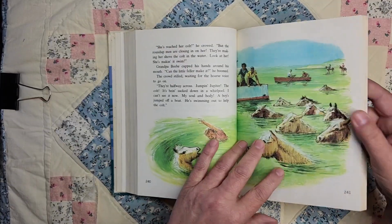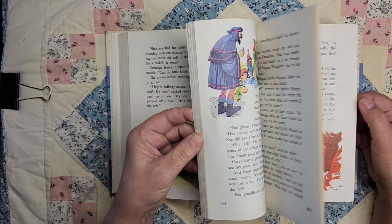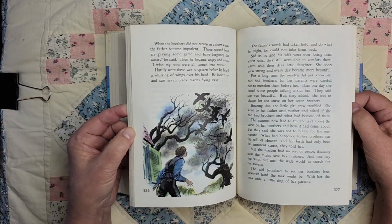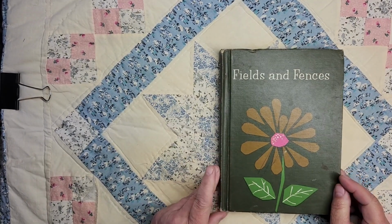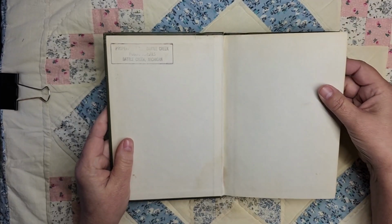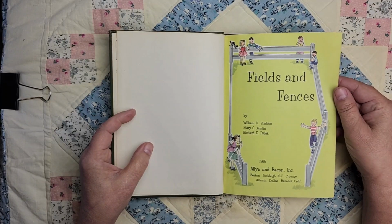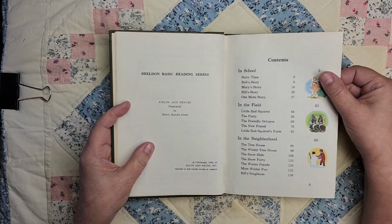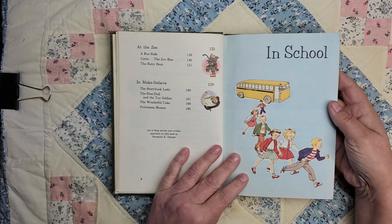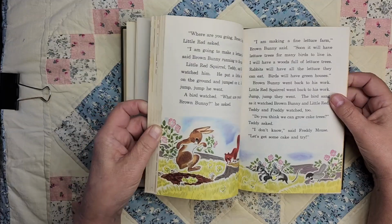Misty of Chincoteague Island. It was a big box of fun stuff. Fields and Fences. Battle Creek Public Schools, Battle Creek, Michigan, 1965, by William Sheldon, Mary Austin, and Richard Durdick. And again, this one reminds me of the Dick and Jane books too. They were ready to build a treehouse.